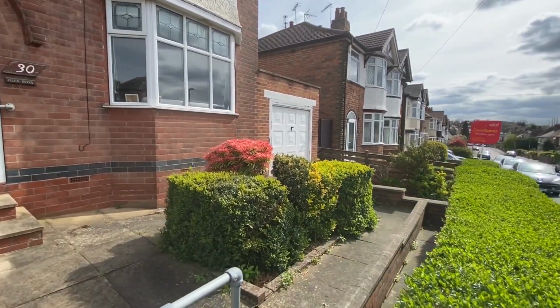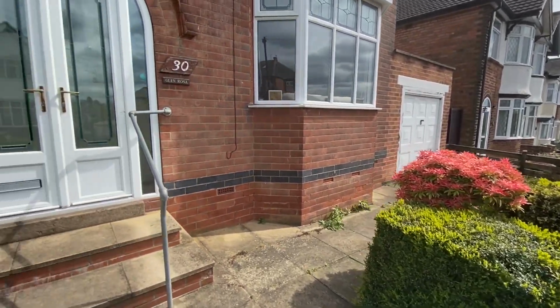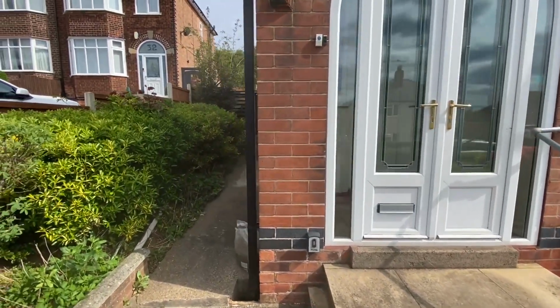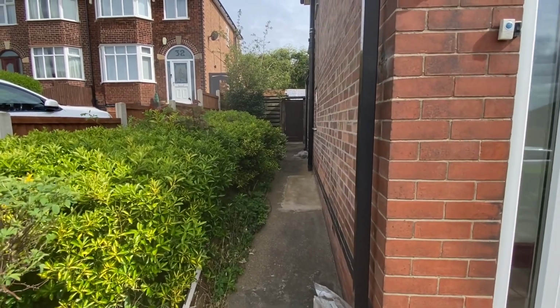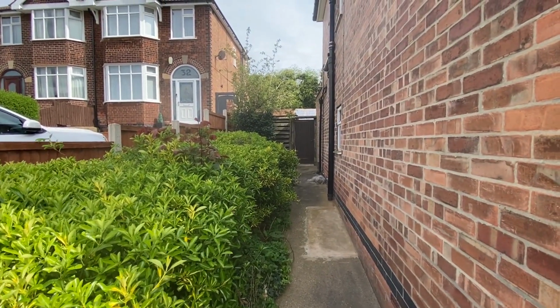Front garden, all nice and low maintenance, mainly paved with a variety of established plants and shrubs. And we also have a pedestrian access gate just down the side, which takes us up to a further lockup gate into the back garden.